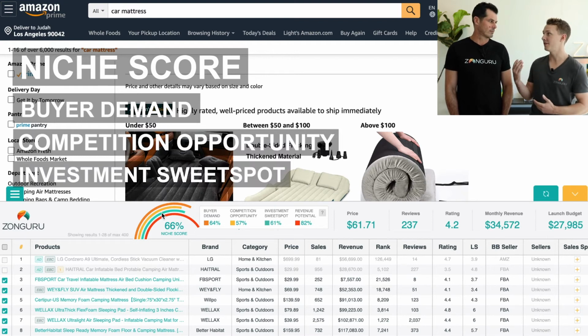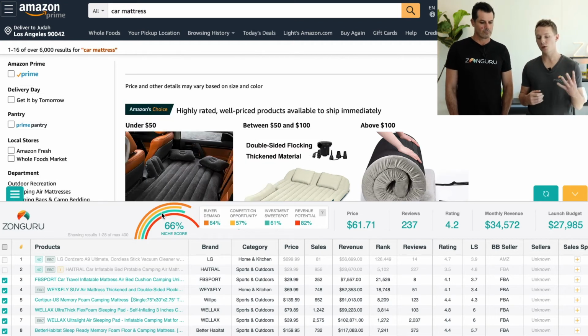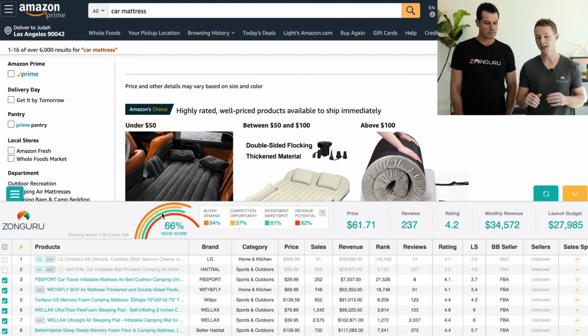Then we also have investment sweet spot, which takes a look at the approximate cost and investment side of things for launch. And then finally, we have the revenue potential, which is based on a number of factors, but is mainly, how many dollars are you going to be putting in your pocket for every sale? So it takes a look at the demand, but also the actual average price of the product.